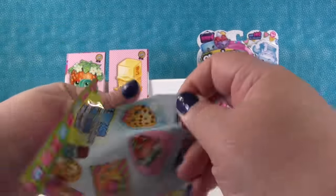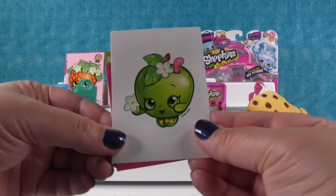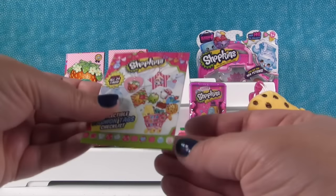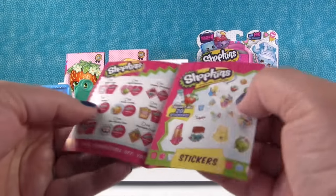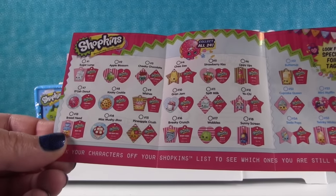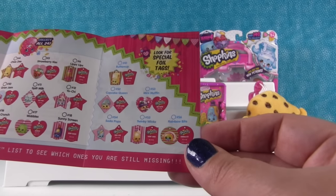And I think the fashion tags are the same. I think so. Okay, so we have an apple blossom sticker. And here's a little checklist of all the different fashion tags you can get, which is nice because the other pack did not have a checklist, so we didn't know who we were missing.